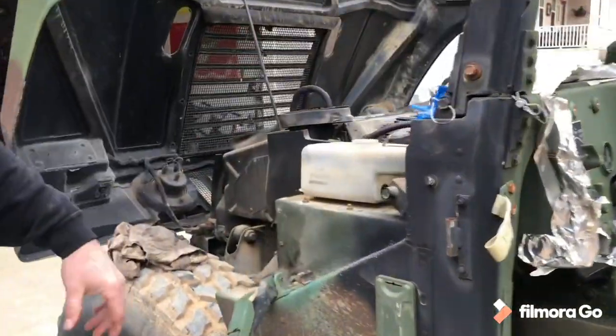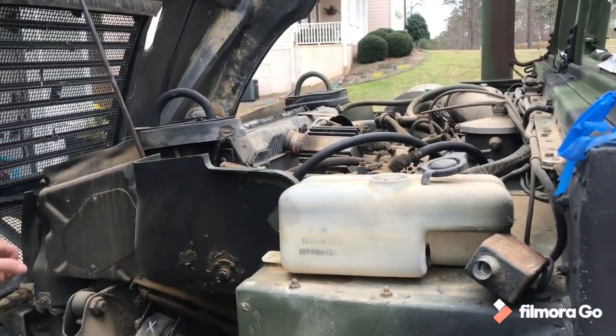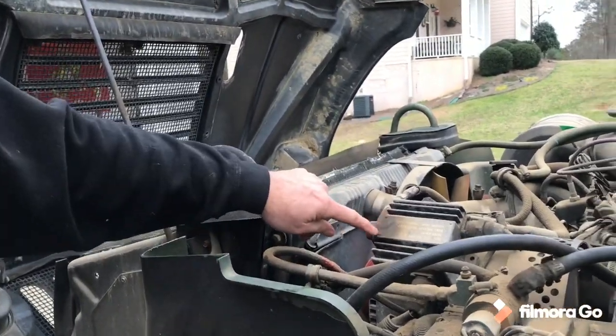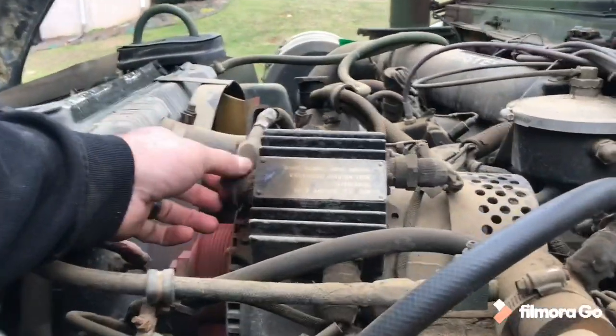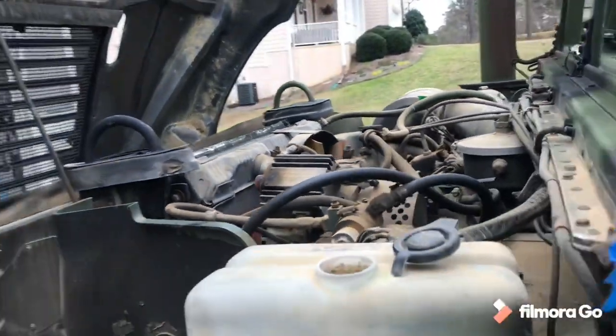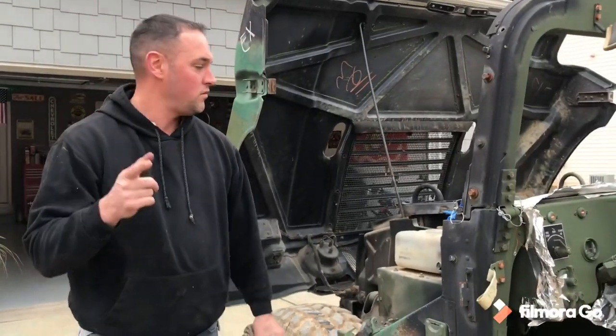Luckily I've actually already ordered the new one of these for the washer fluid. So I guess what I'm gonna do now, this generator kind of scares me with this being discolored. Hopefully it didn't catch fire or something. All right. So we're gonna now start cleaning this thing and let's get to it.